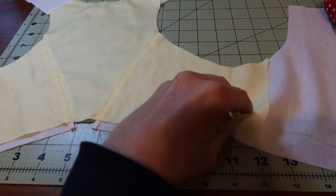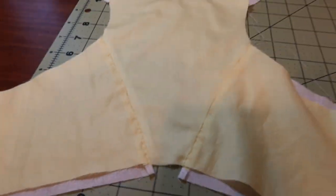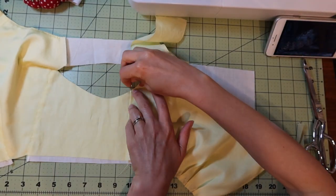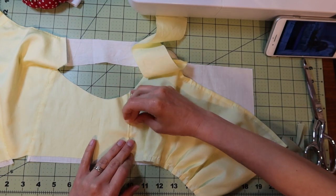This pattern reminds me of 18th century construction techniques because it calls for constructing the lining and then laying the fashion fabric down on top of the lining, wrong sides together, folding the fashion fabric under at the seam edges, and stitching it to the lining.